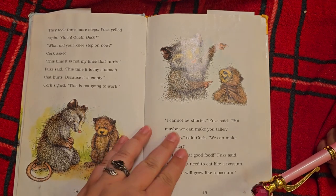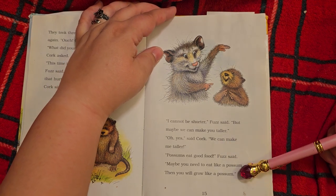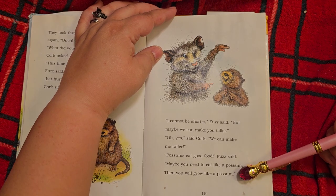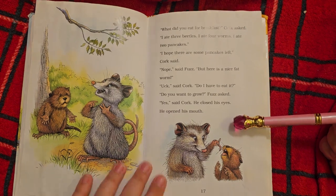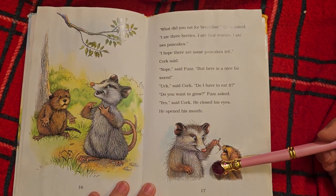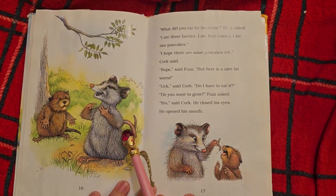Sometimes an occasional thing might not be bad, but you should never feed an animal food if you don't know that it's good for it. And if you're not sure, ask a trusted adult. And never feed wild animals. Possums are usually wild animals. Same with muskrats. Alright, so he's looking thoughtful.